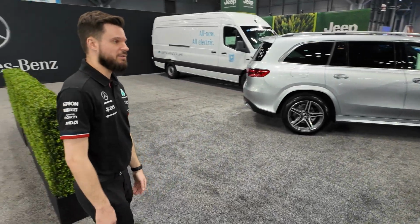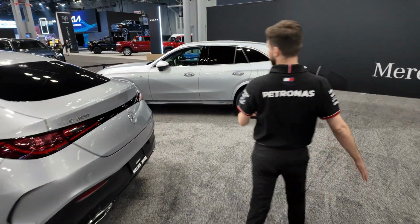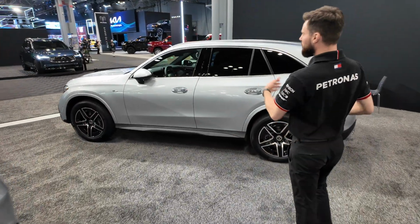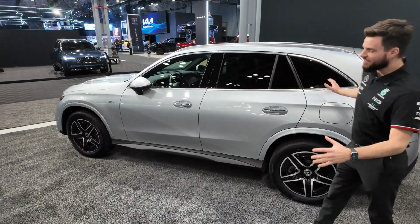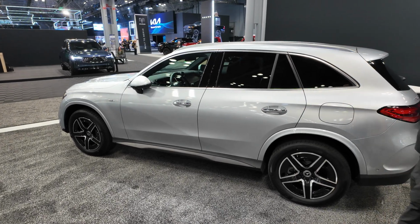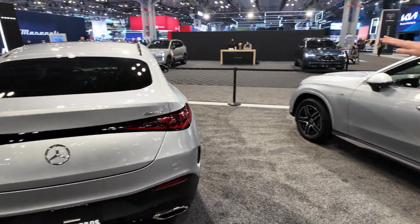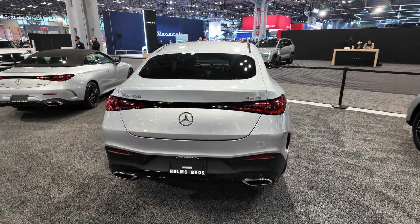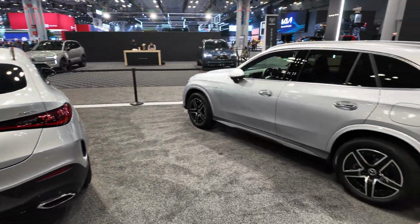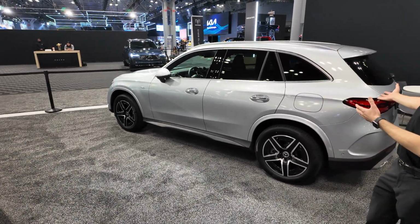So let's look at some smaller vehicles. This is the next size down. If you're not really looking for the biggest SUV, this is our true mid-size. This is what my wife would say is cute. Well, I might point towards this one as cute because it's got that coupé shape. Yeah, this is definitely for the women. And very popular. But yeah, this is the GLC.